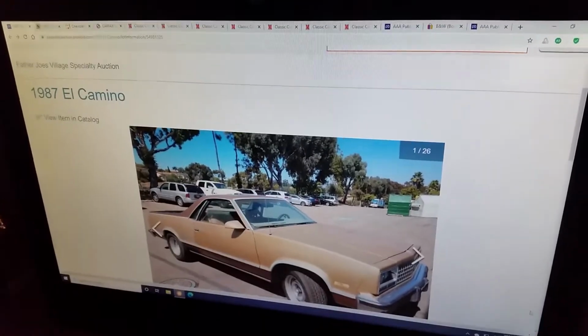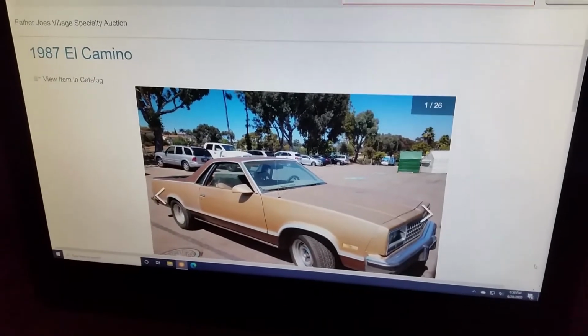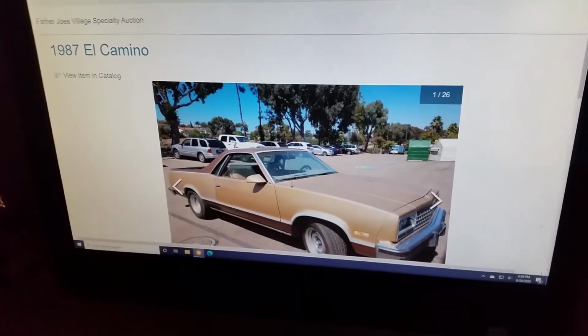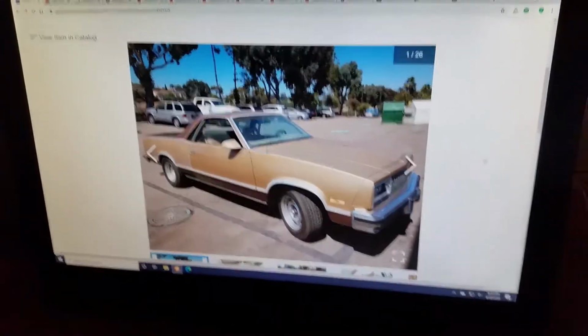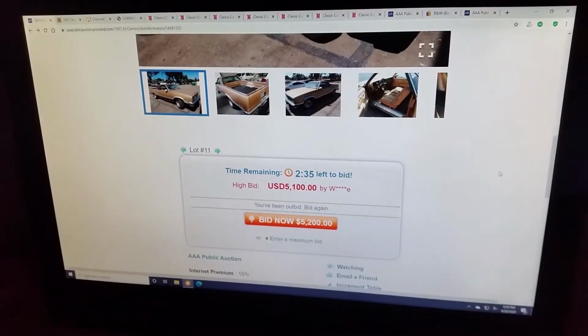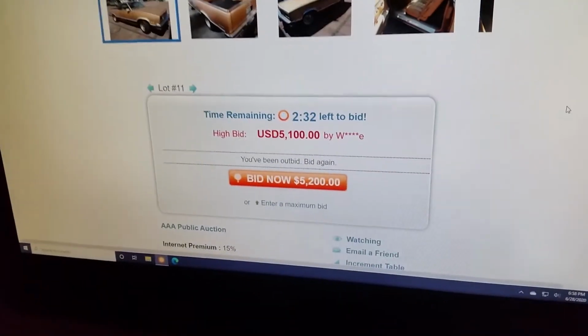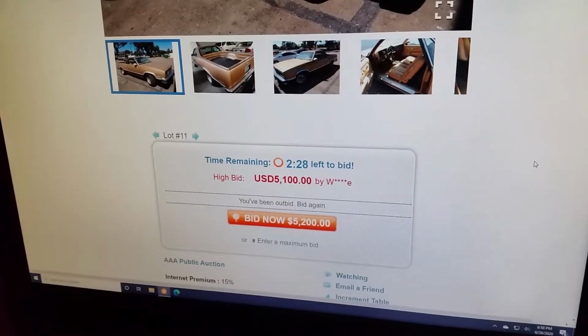So I did some more research and decided it's got about $5,000 of repair work on it, so I think I could safely bid $4,000 on it. So I'm going to go put my final bid in here. We got 2 minutes to go. And no, I'm not, because two people want it really bad. Now they have it bid up to $5,100, and it's going to be ending in 2.5 minutes.